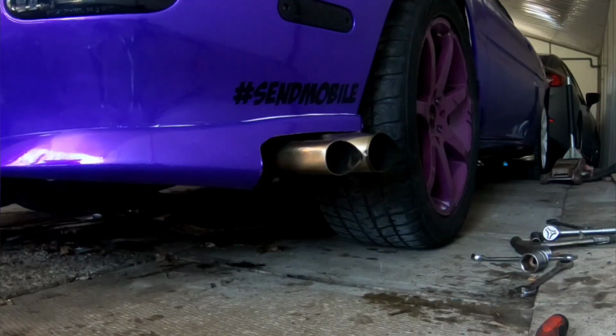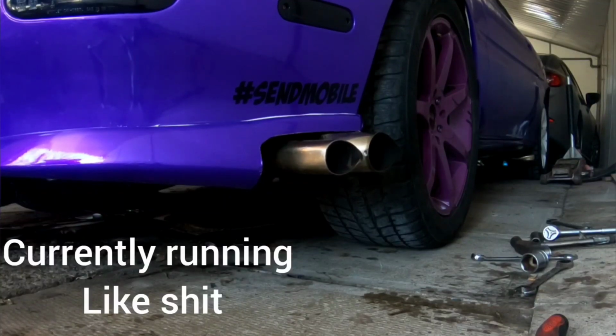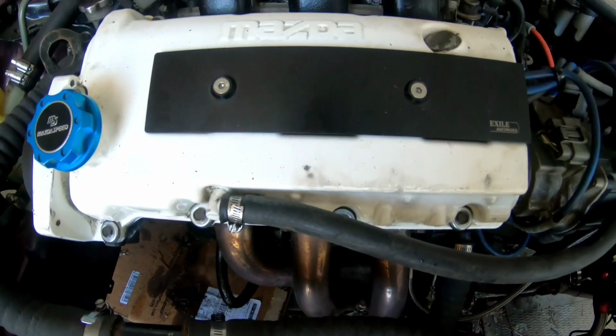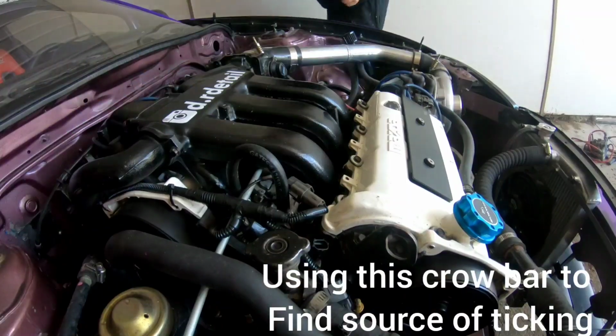This is honestly the most bizarre issue I've ever seen. How can an engine run fine and then all of a sudden run like crap, and then run fine again, and then run like crap? Changing nothing but revs. So odd. Now that ticking sound's back.